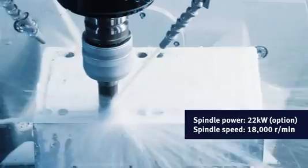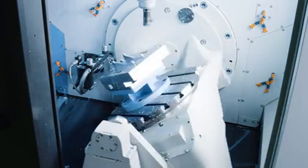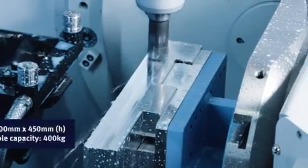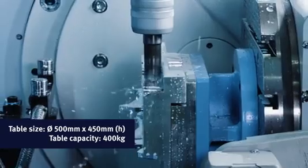The remarkable 18,000 RPM spindle allows for total access to the part while maintaining maximum rigidity. The direct spindle and rotary table design minimizes deflection. The spacious work envelope allows for machining on parts of up to 400 kilograms.